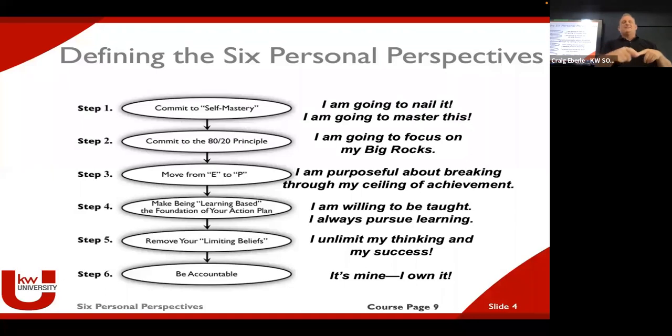I love it. It's a slide I got in here. I can't remember what it is, so I'll tell you whenever I get to that slide. But anyways, being learning based is so important.